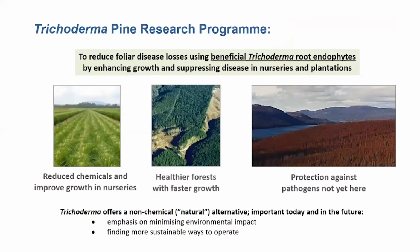The Trichoderma radiata pine research program is looking to use beneficial Trichoderma root endophytes to enhance growth and suppress disease in forestry, nurseries and plantations. And if we are successful, this will lead to reduced chemical use and improved growth in nurseries. It will generate healthier forests with faster growth, and we may be able to get protection against diseases not here yet.